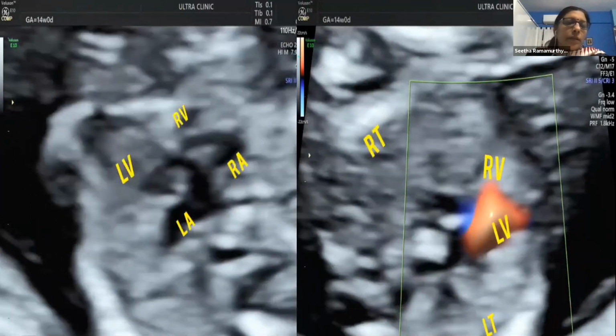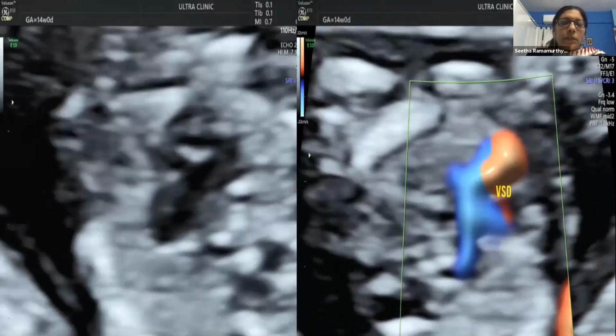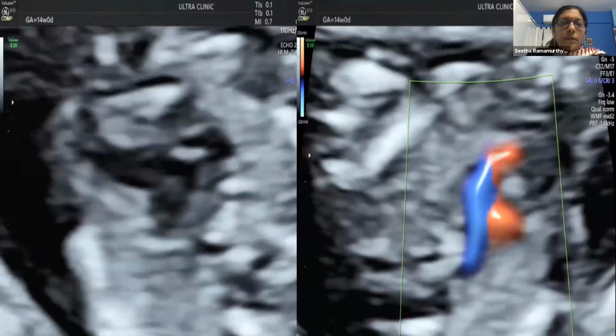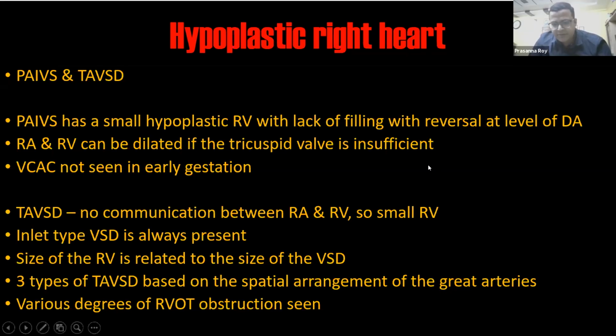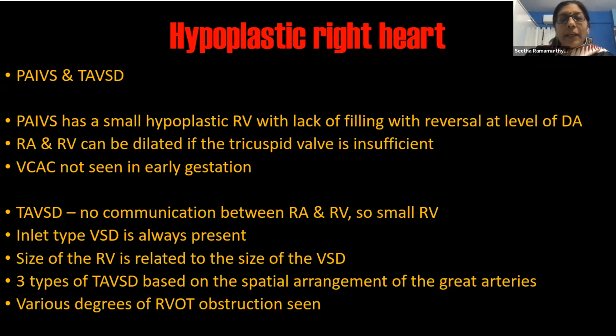So it could be tricuspid atresia with ventricular septal defect. Well, again, very difficult, fantastic images, I must say, and very difficult to pick this up. Obviously, if there is completely tricuspid atresia, then you'll be able to see a hypoplastic right heart, as we've said, and the right atrium and right ventricle can be dilated if the tricuspid valve is insufficient. Thank you, ma'am.